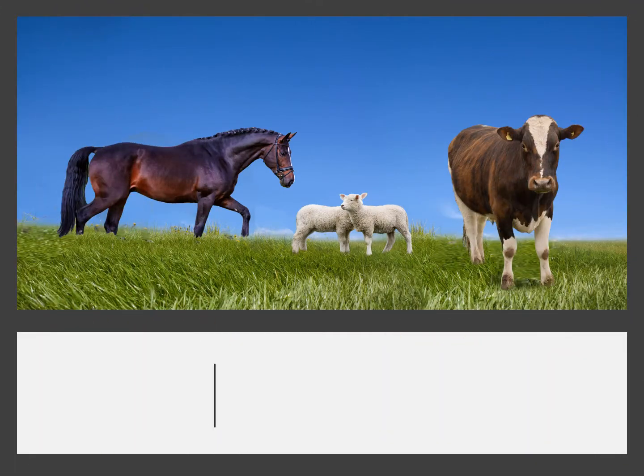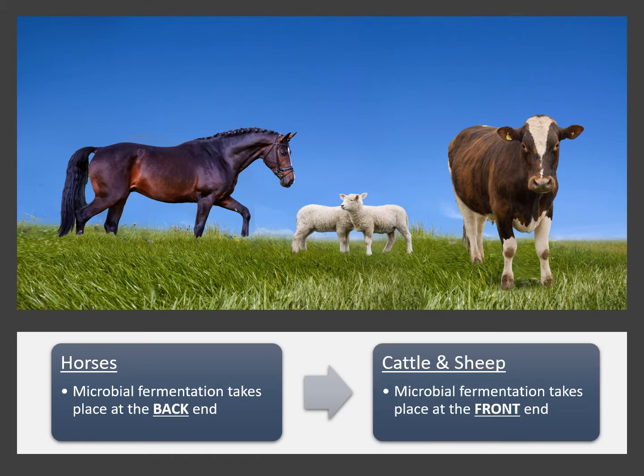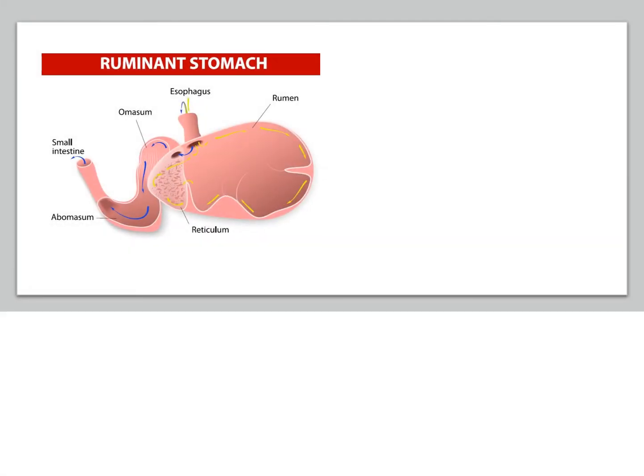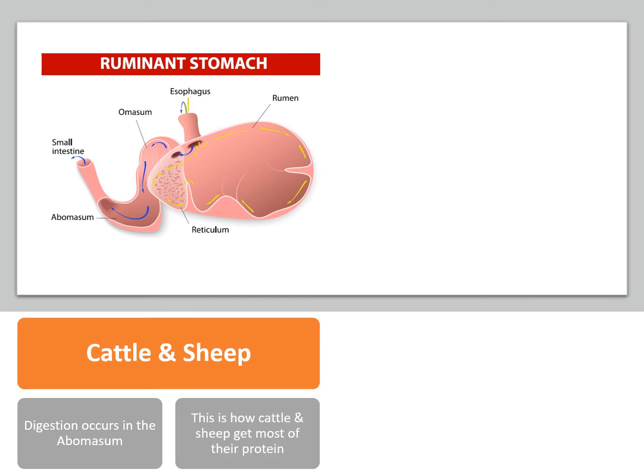Cattle and sheep have similar digestive processes to horses, except that the microbial fermentation component is at the back end of the digestive system for horses, while for cattle and sheep it is at the front. So, for cattle and sheep, when microbes are washed out of the fermentative rumen, they are digested in one of the ruminant stomachs called the abomasum, before being absorbed in the small intestine. In fact, that's how cattle and sheep get most of their protein.